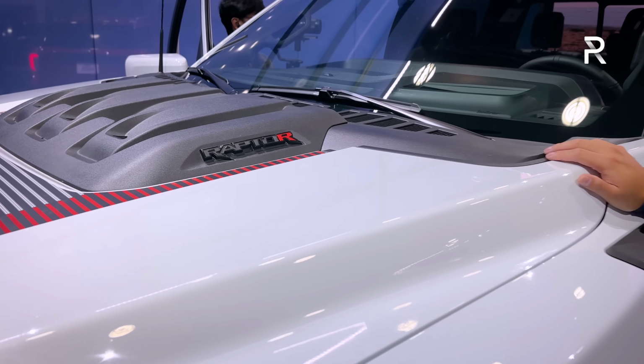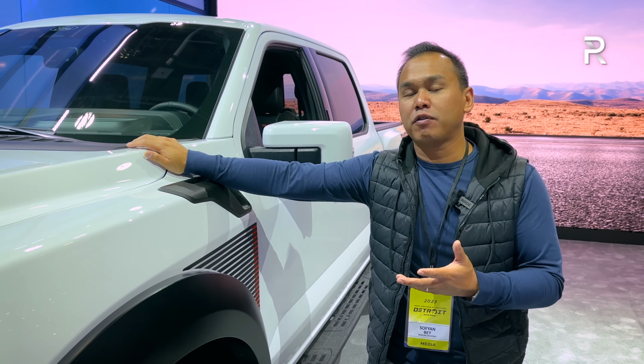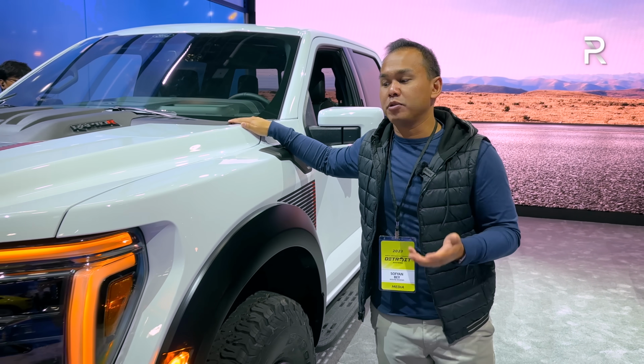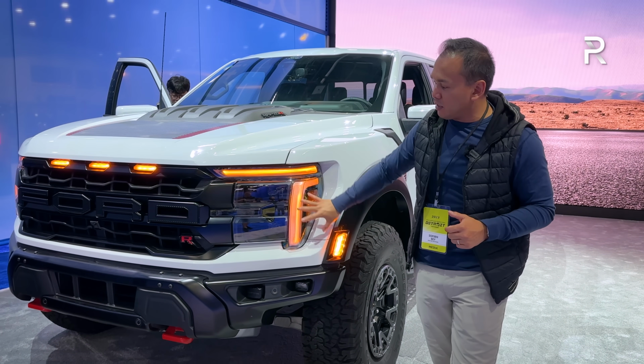Remember, the Ram TRX was just announced to be discontinued, so the Raptor R is going to be in a class of its own. However, this is technically not the most powerful truck in the segment. That's going to belong to, of course, the fully electric trucks like the Rivian and the GMC Hummer EV truck. But if you guys are looking for the ultimate off-road oriented gas-powered truck, the Raptor R is going to give that to you.